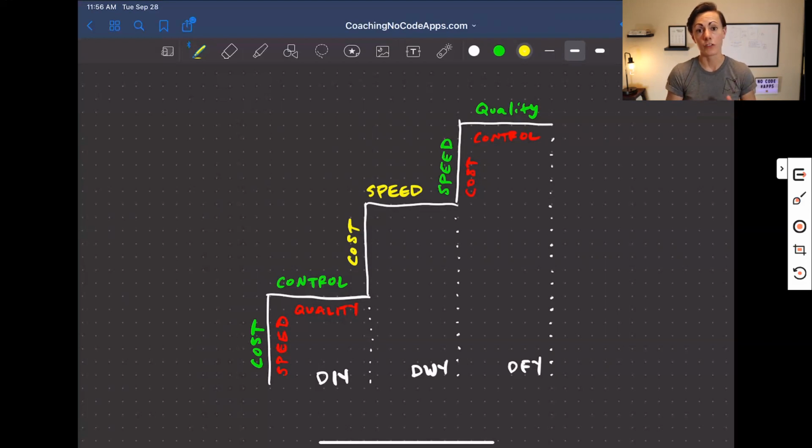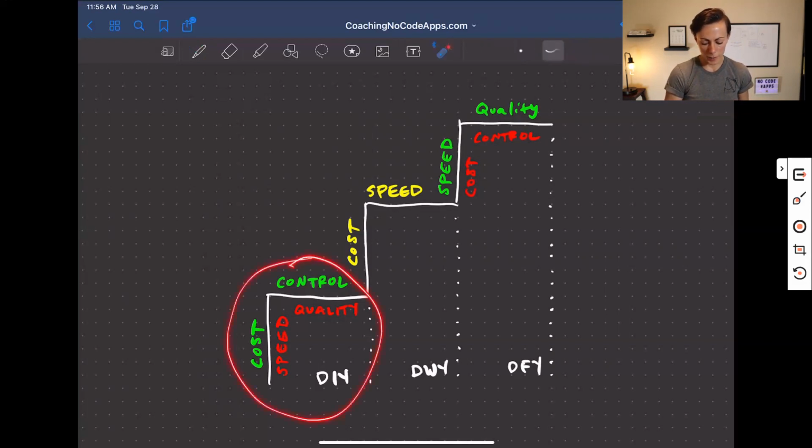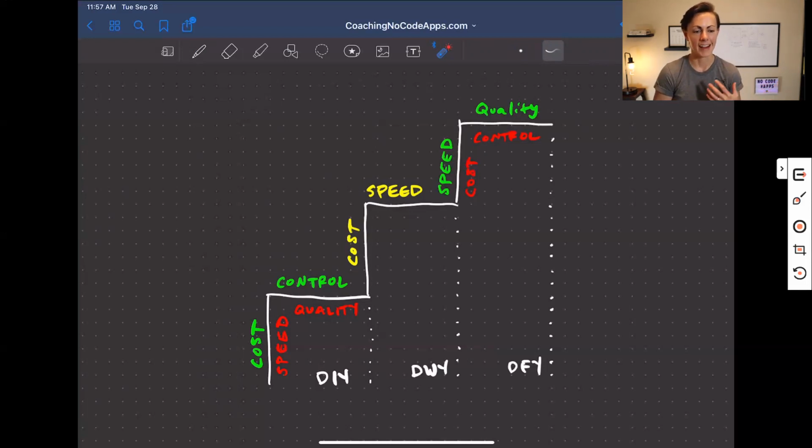But in terms of speed, and I'll tell you this from personal experience, when people take the DIY path, it's not just about learning a tool. It's about understanding how to develop an app. It's understanding the strategy around, well, what do you build first? What do you build next? How do you know when is the right time to do things? How do you test things? How do you bring users on? How do you get feedback, right? There's a lot more than just learning the tool.